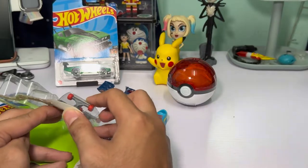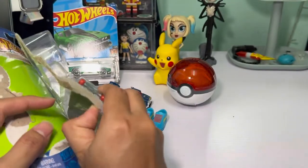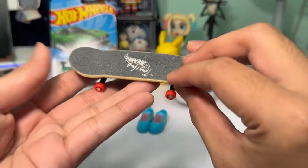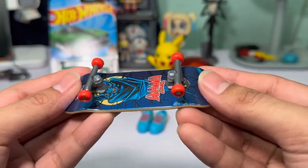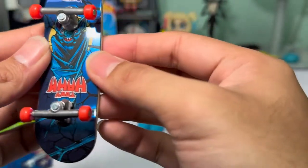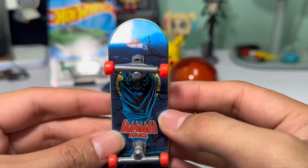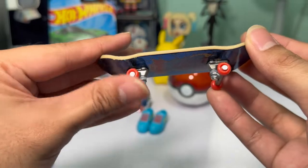I cuba nak ambil yang kan ada dua jenis kan. Satu jenis yang tak ada kereta tu, tapi yang tak ada kereta tu tak ada pula printing gambar bats ni. Benda yang aku nak lah. Wah. Oh, is this a papan? Oh, the flat is so solid eh guys. So take a look the picture of the bat. So spooky. So dekat sini dia tulis Hot Wheels Skate. Ni dia punya roda colour orange.